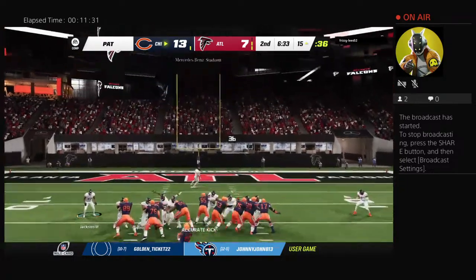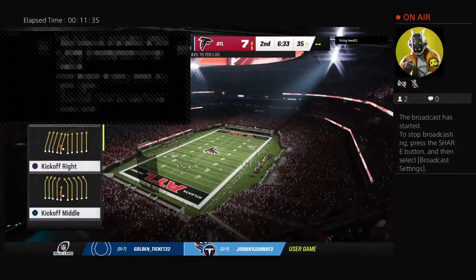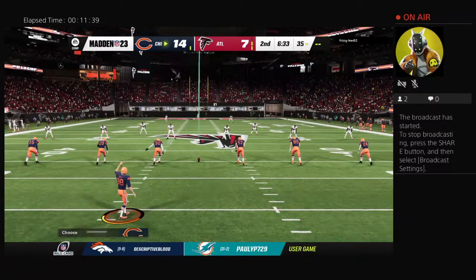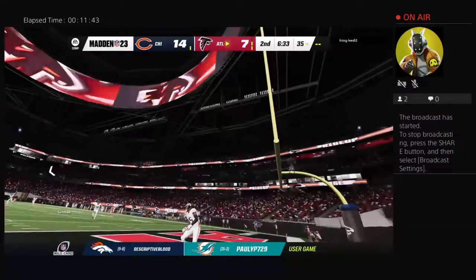Paris Campbell, 50 yards. And the Bears have taken the lead. Santos with the extra point, and that makes the score 14-7. Now after the touchdown, here's Santos to kick this one away.